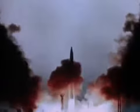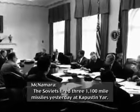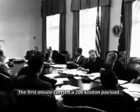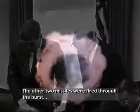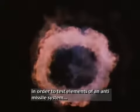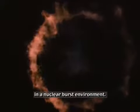On the 28th, at the height of the crisis, the Soviets conduct a high-altitude nuclear test requiring the launching of 3 ballistic missiles. The Soviets fired 3 1,100-mile missiles yesterday to Clifton Yard for its parachute down. The first missile carried a 200-kiloton payload. The other 2 missiles were fired through the burst in order to test elements of an anti-missile system in the nuclear burst environment.